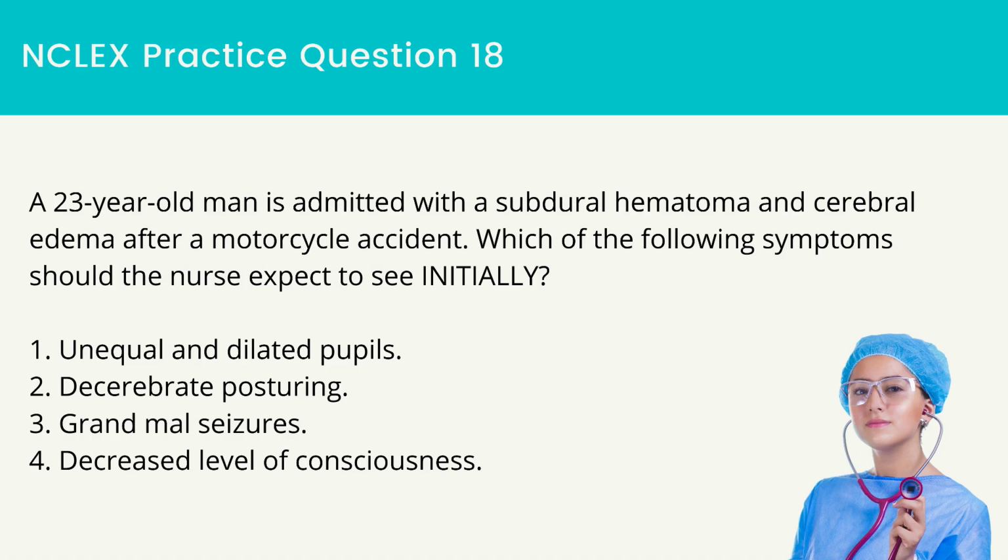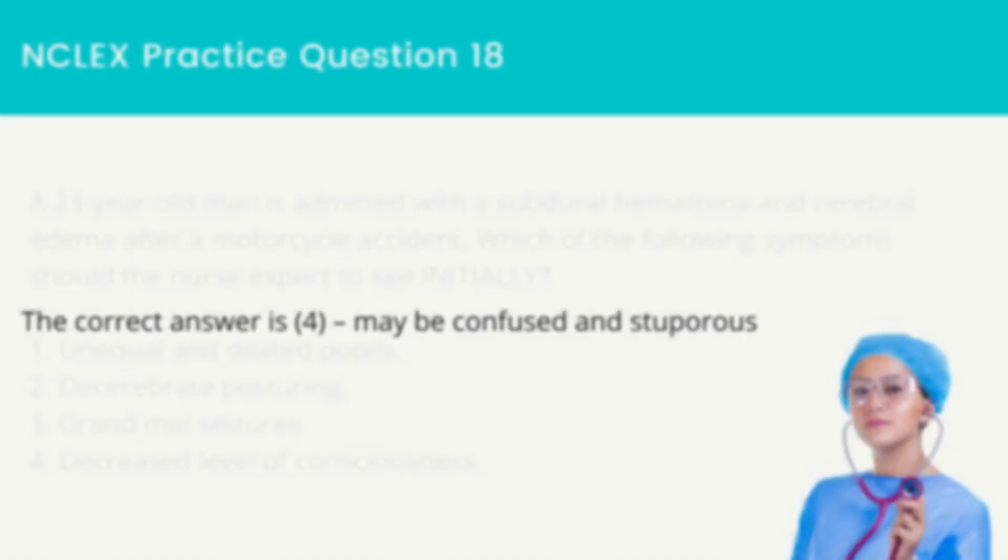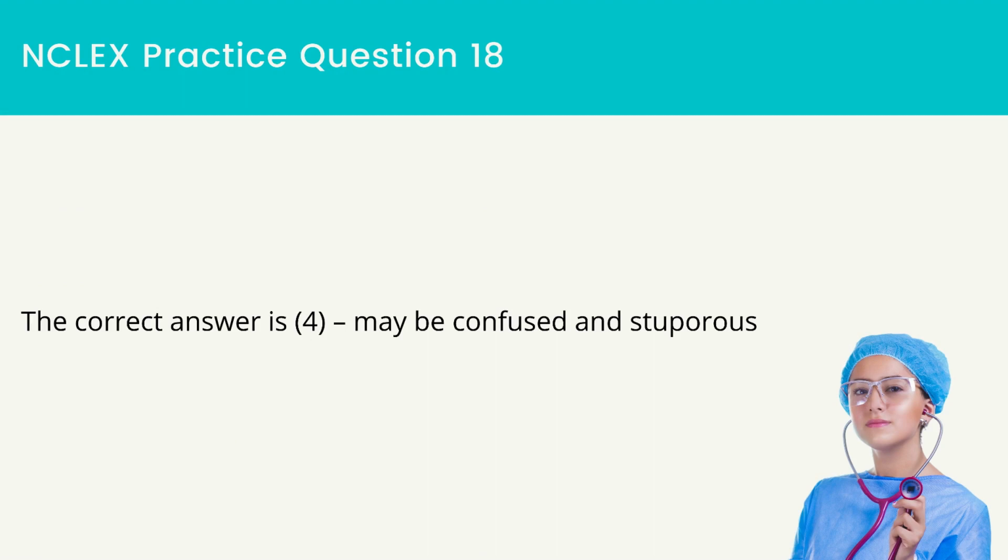Which of the following symptoms should the nurse expect to see initially? 1. Unequal and dilated pupils. 2. Decerebrate posturing. 3. Grand mal seizures. 4. Decreased level of consciousness. The correct answer is 4. May be confused and stuporous.